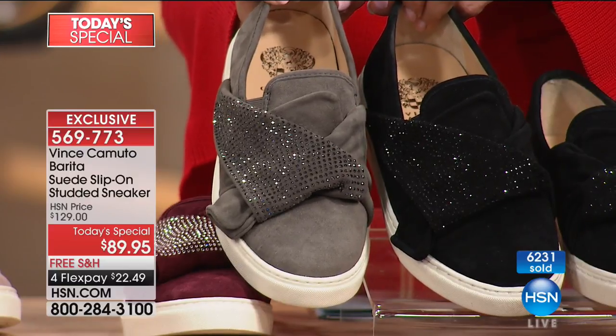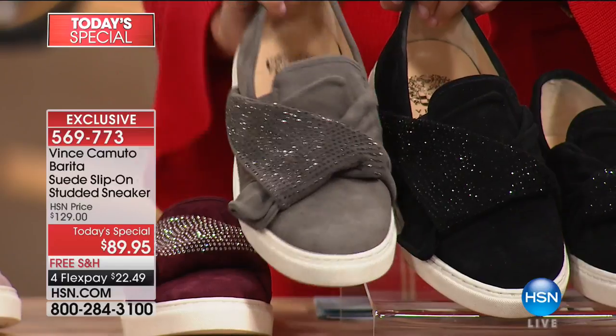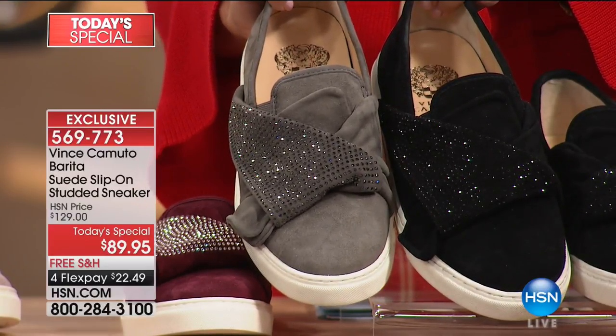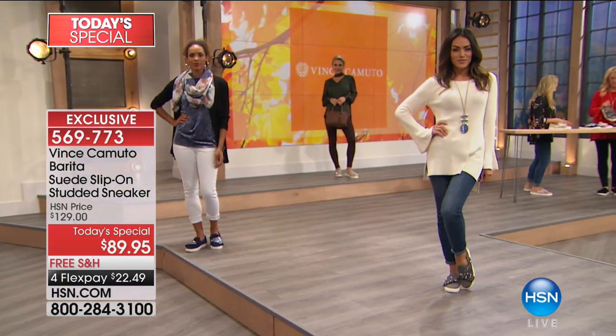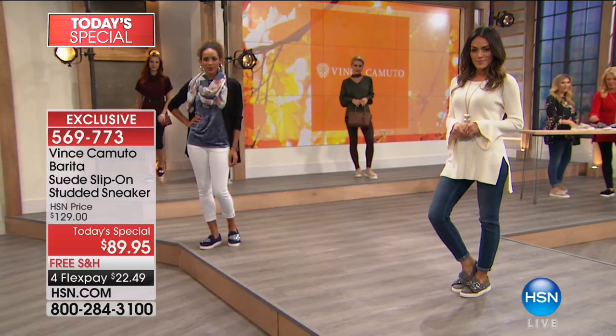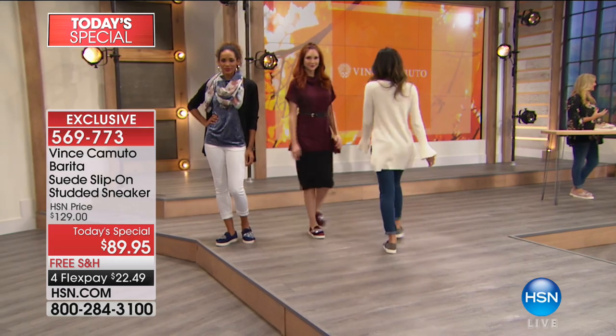And again, you get a ton of wear out of these styles. These two colors can go with any of your must-have outfits. What's fun about a style like this is anything you'd ever wear a bootie with or a ballet flat. Try this on. Put this into your wardrobe instead. That's a great point. Add this to those outfits, and that's really the wow. That's where your outfits become more interesting again.